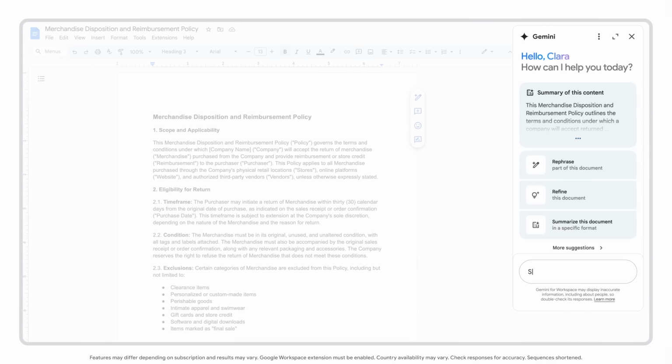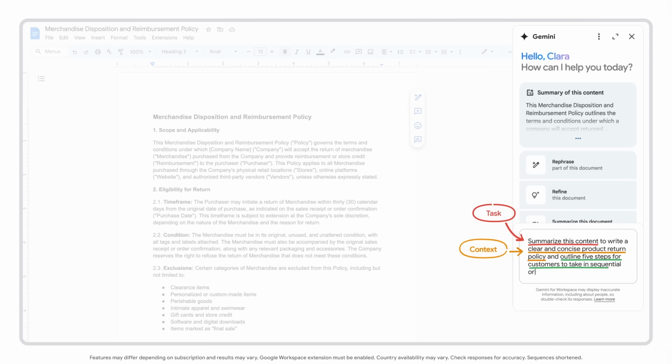Let's try an example. You receive customer feedback that your company's return policy is too long and confusing. You can paste the return policy into a doc, then prompt Gemini. From there, you can enter the following prompt. Let's specify the task and context. Summarize this content to write a clear and concise product return policy and outline 5 steps for customers to take in sequential order.